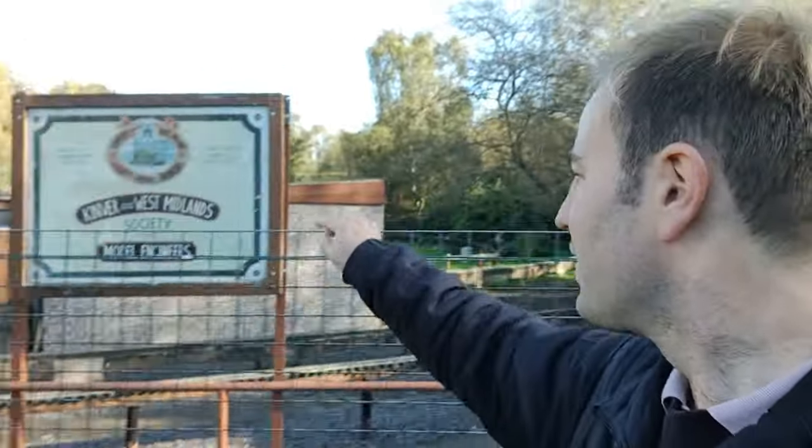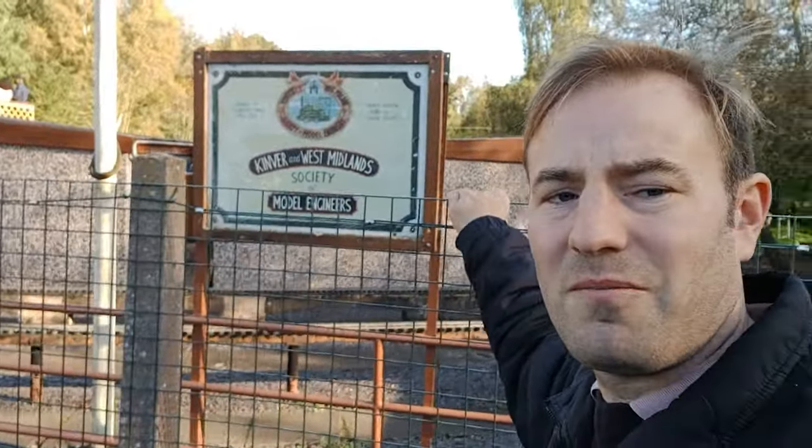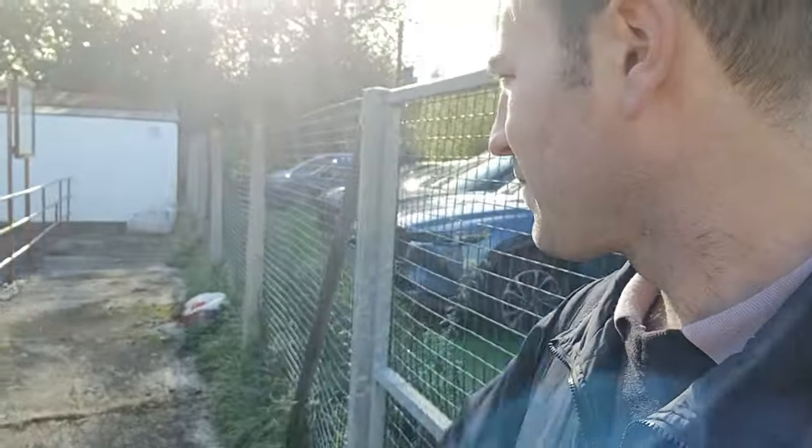So there we are, there's the railway station, see the footbridge, everything. So look, it says Kinver and West Midland Society of Model Engineers. The railway runs every Sunday, I believe, from Easter to the end of October. So if you want to come along, come on a Sunday. That must be the engine sheds down there.